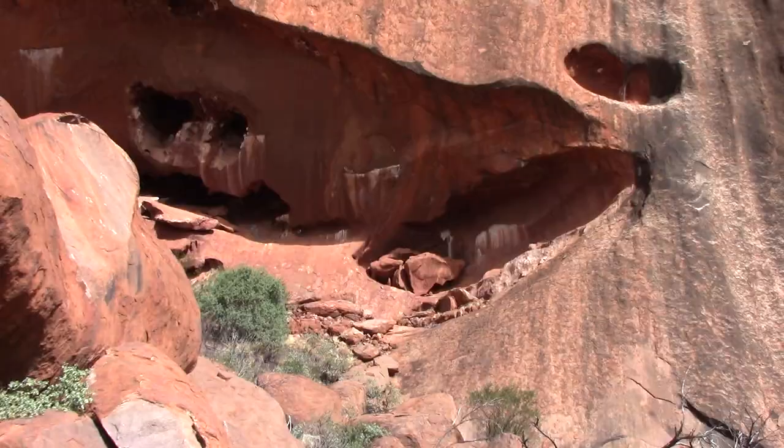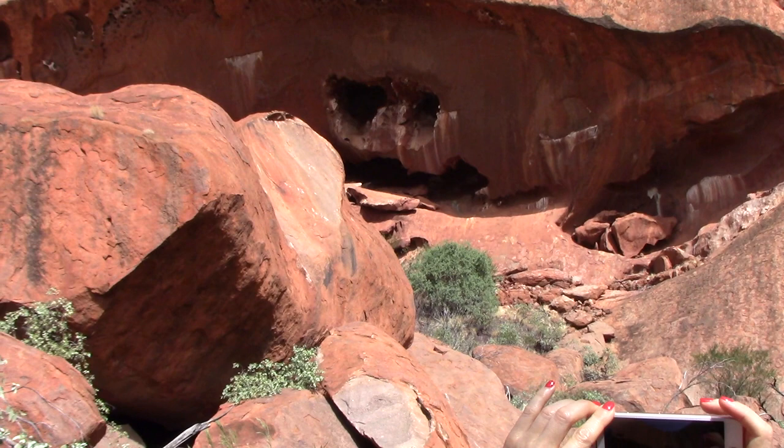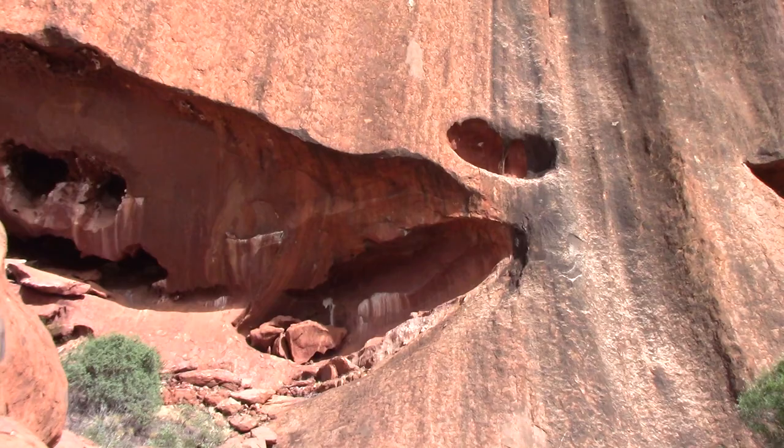Bird droppings. I see. Okay. So you see how the cracks up here have got bird droppings in them? That's water running through from further up behind the rock. So there's a lot of cracks through the surface of the rock, and that's where those bird droppings are coming out.